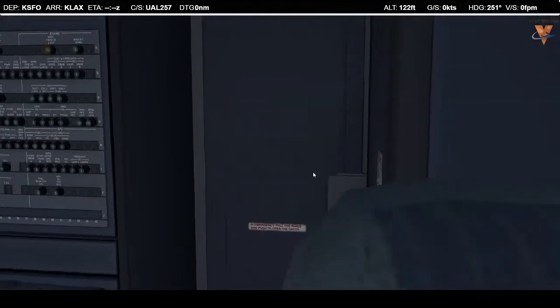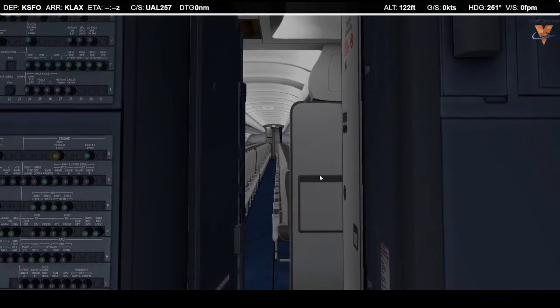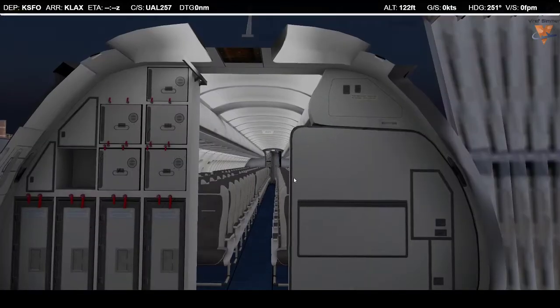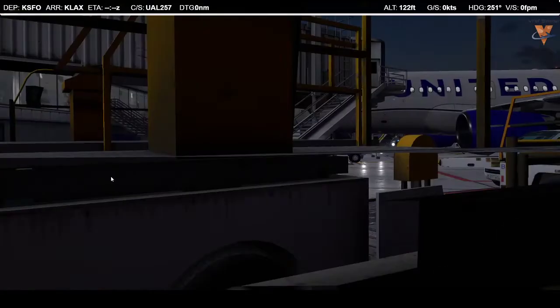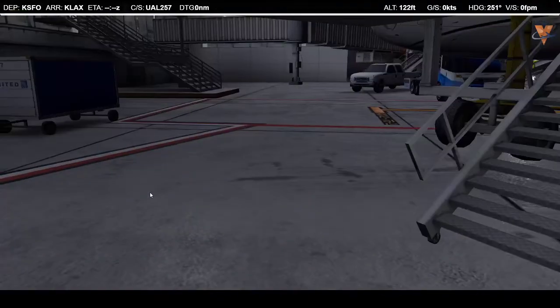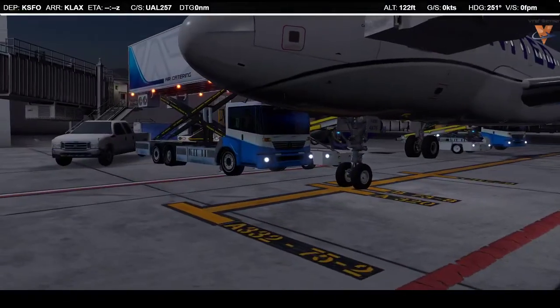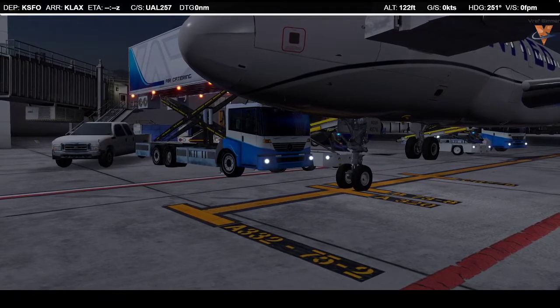Let's do a quick look at the exterior of the aircraft, make sure everything looks good. So just a quick way to do it here. We'll get down to the bottom of the jet bridge and look around really quickly. Make sure it all looks consistent.